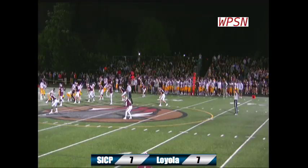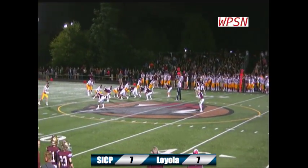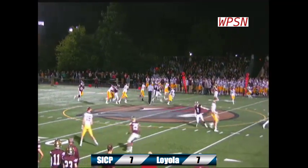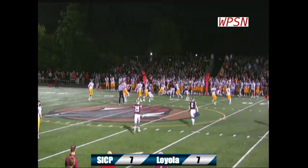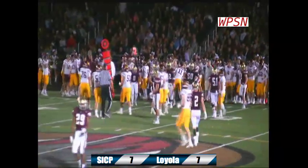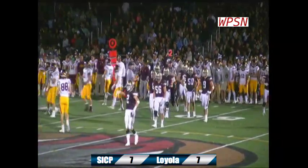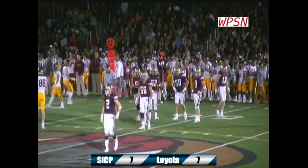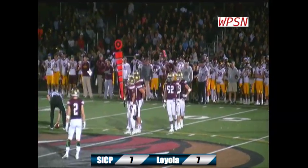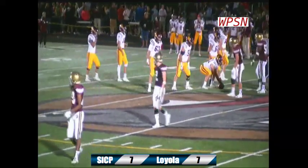All right. Do you think it's possible? I think it's definitely possible. With the way Ignatius' defense has been playing today, they definitely stand a very solid chance of keeping it together. The Loyola quarterback, number 10, just got a nice 4-yard gain off a scrambled pass play. It looks like Loyola's bringing it, but I know Ignatius is also up to the challenge.